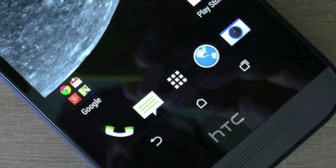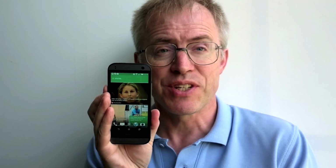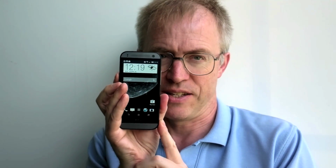The One Mini 2 is as confusing a device as its name, with some components dumbed down significantly from the One M8, processor, RAM, screen and battery, and others arguably raised significantly, camera. This is a device that needs to be assessed on its own terms rather than in relation to its ancestors.